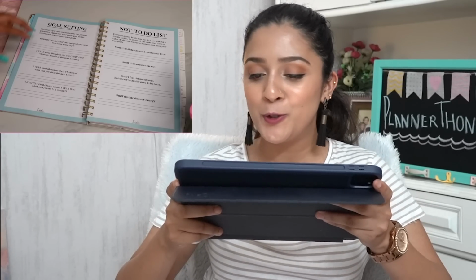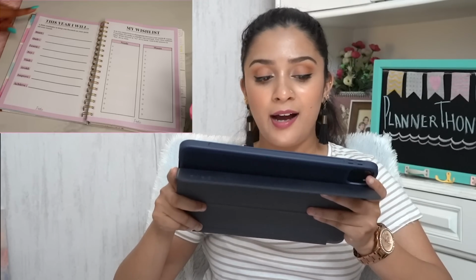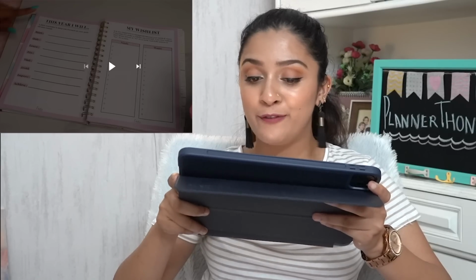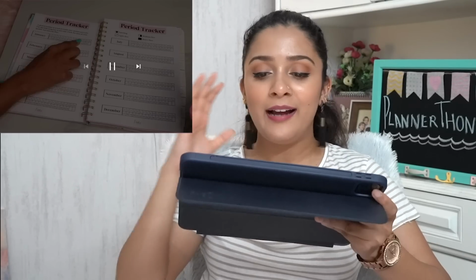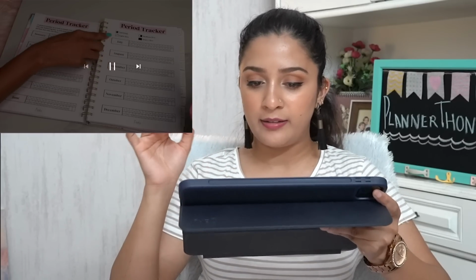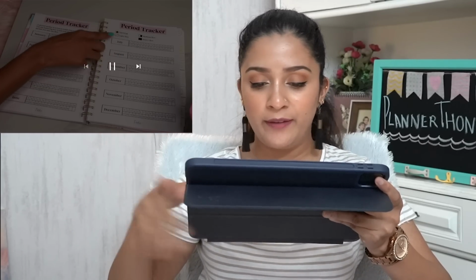I can also see a not to do list. This year I will start, quit, learn, try, visit, avoid, improve, achieve. We also have my wish list of needs and wants. I love how they've divided into those two. They also have a dedicated period tracker, like there's literally spotting, light flow, medium flow, heavy flow, all of that.